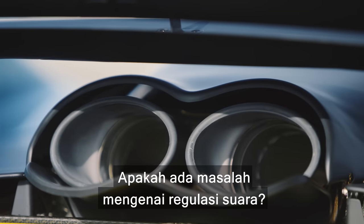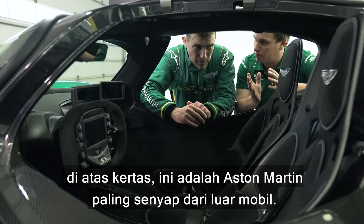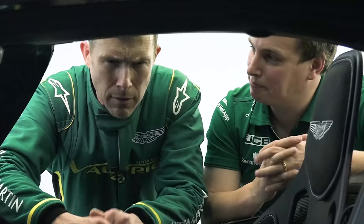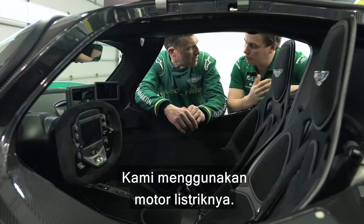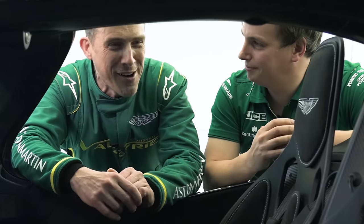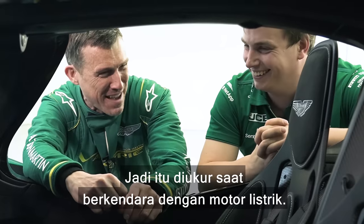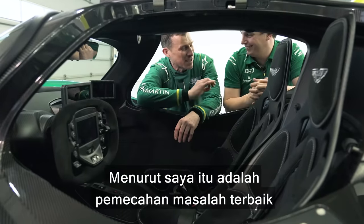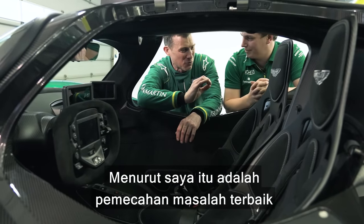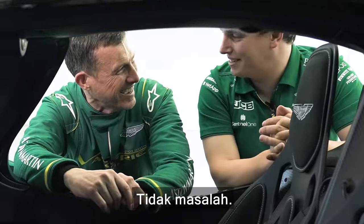Are there any issues regarding noise regulations though? Because of the year we had to release this, on paper it is the quietest Aston Martin on the outside. What? Believe it or not. How? Again, it's utilising the electric motor. Oh, okay. Brilliant. So it's measured when you're driving along with the electric motor. Oh, I love that. That, for me, is the best problem solving that you have done on this car. Thank you very much for that. No worries at all.